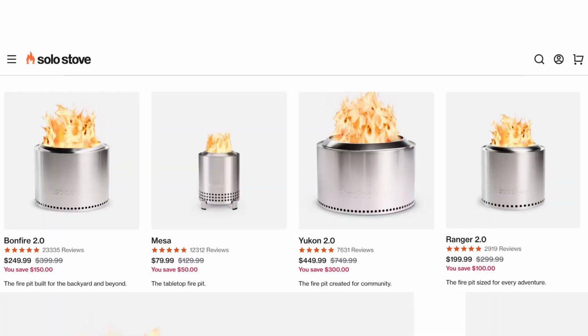Our neighbors had it and I had heard about it before, so I got to pick their brains about it. They absolutely love it. Solo Stove lessens the amount of smoke that it emits. It's not no smoke, but it lessens the amount of smoke. They offer a wide range of sizes. They offer 3 sizes for ground fire pits and then also a couple different tabletop sizes, which is super nice.